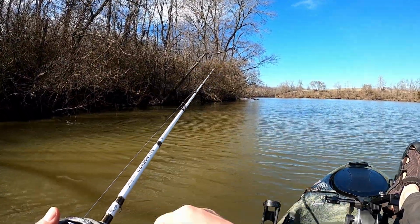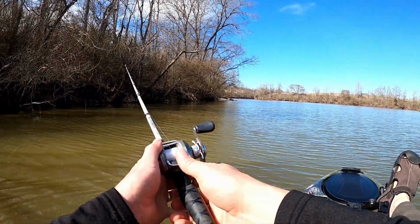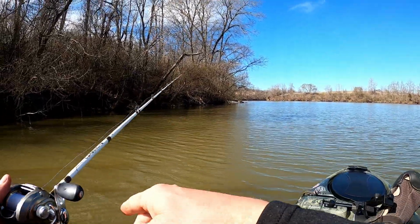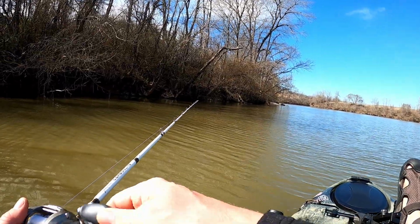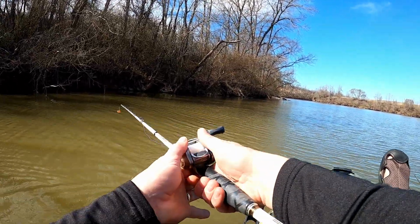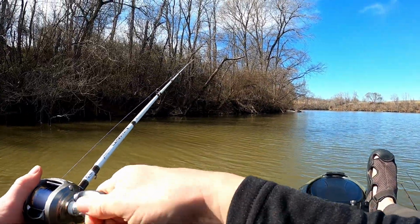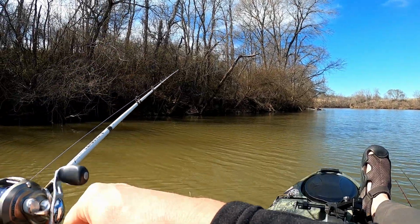Get y'all a better angle on what I'm doing over here. As you can see, there's some stick-ups and some trees down in the water, some dead heads, and there's some structure for fish. At certain times of the year, this is a pretty good bank. But I tell you right now, it ain't too good.